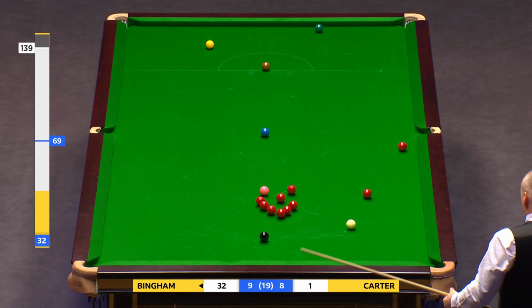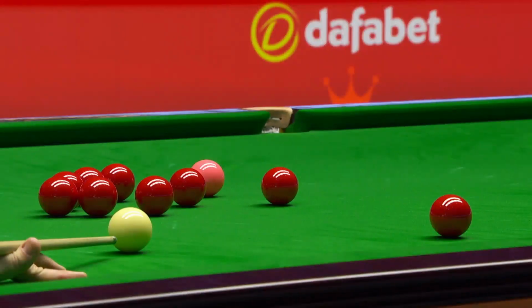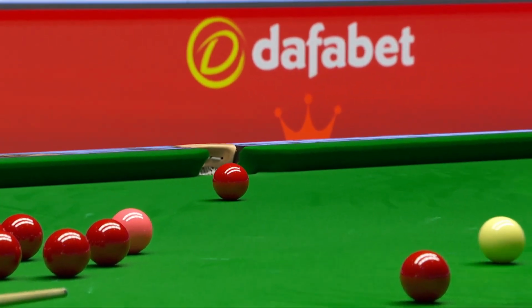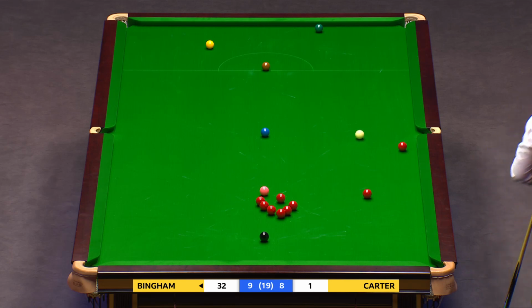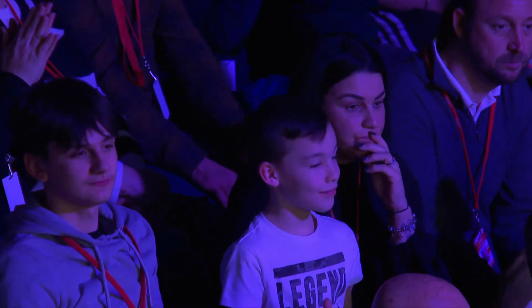He'd love to play for a high angle on the pink to the left corner. That way you could play a cannon into the reds. But he may play up for the blue. That's the easier positional shot. Keeping things as simple as possible at the moment. Doesn't want to complicate things.